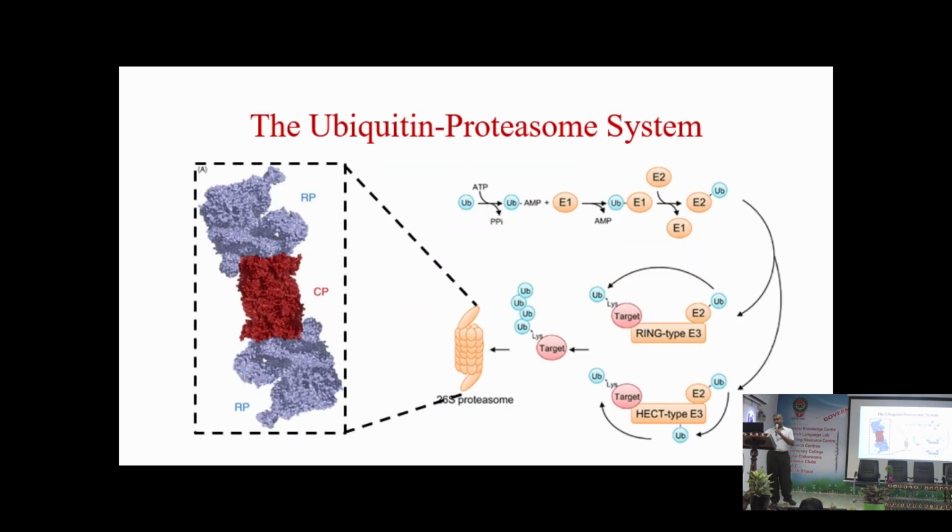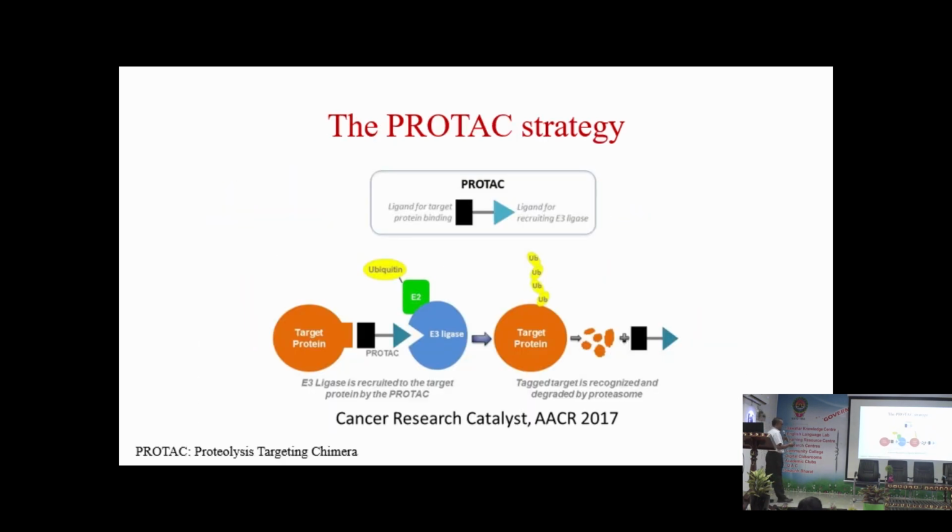Remember, E3 ligase is the final step in the ubiquitin proteasome system, right? So this is the E3 ligase, which transfers the ubiquitin molecule onto your target protein, right? So similarly, in PROTAC, you have part B that binds to E3 ligase, which actually brings in the ubiquitin molecule, and this ubiquitin molecule is transferred onto the target protein. Eventually, the target protein gets a polyubiquitin tail, like this. And when the target protein gets the polyubiquitin tail, then what happens? It gets degraded into pieces by the proteasome. Okay? So that's how we get rid of this misbehaving protein in cancer or AIDS or malaria or any disease.